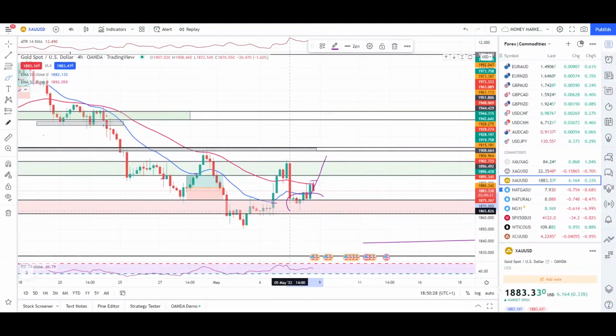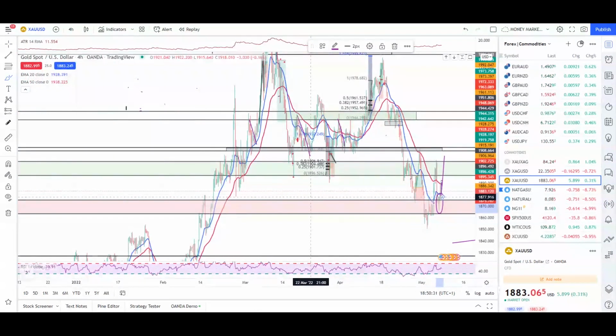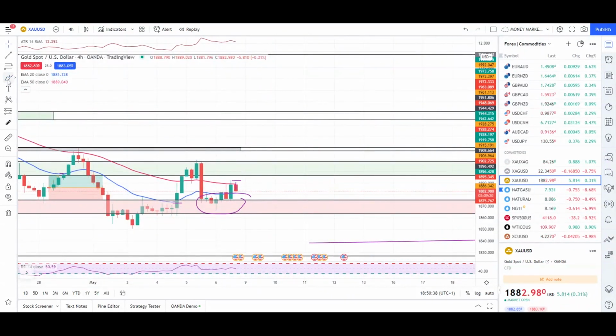As you can see, gold is also now hitting this major level of support that has acted as a resistance as well in the past. So I will enter gold only once we have a good break and close above 50 EMA. Then we can expect a good bounce from gold at least till 1907.